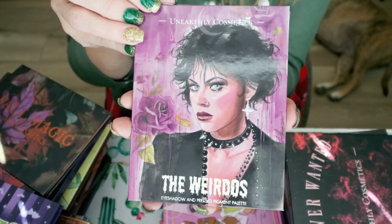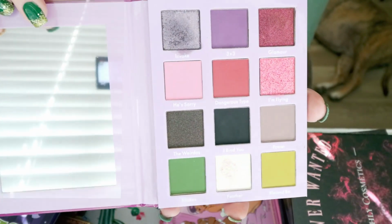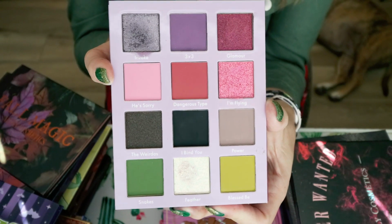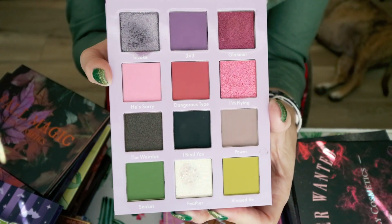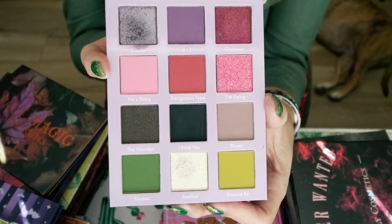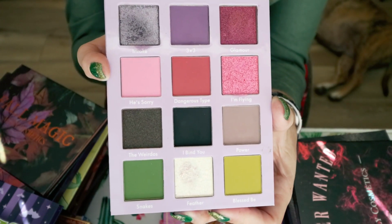Here's another one of the Halloween releases this year. This is the Weirdos palette. I have to tell you, I am obsessed with everything about this palette. I love this palette so much. I actually had to get on a pre-order for this. I didn't care how much it cost. I didn't care how long I had to wait, but I had to get this palette, and I have used it so many times. Honestly, this is probably my favorite palette from Unearthly that I have in my collection.